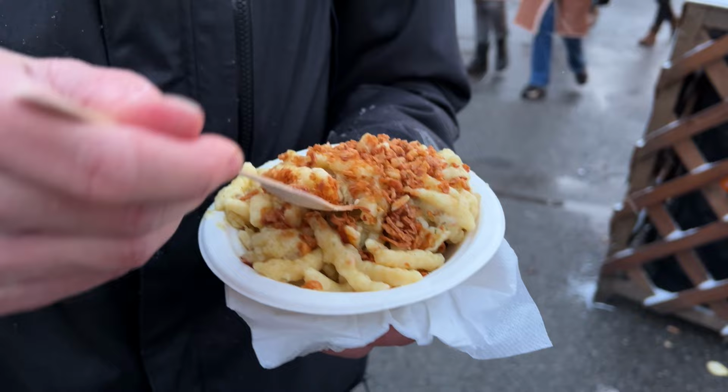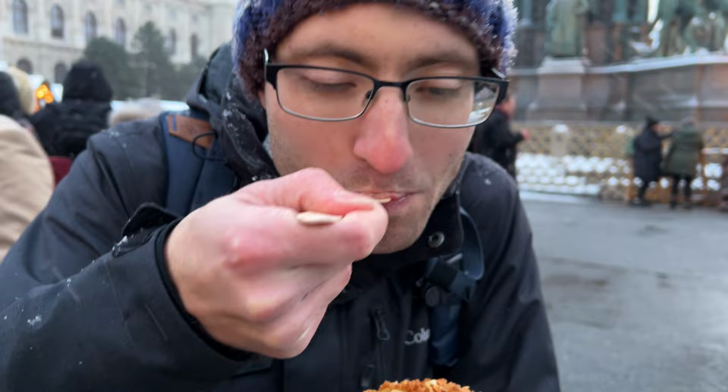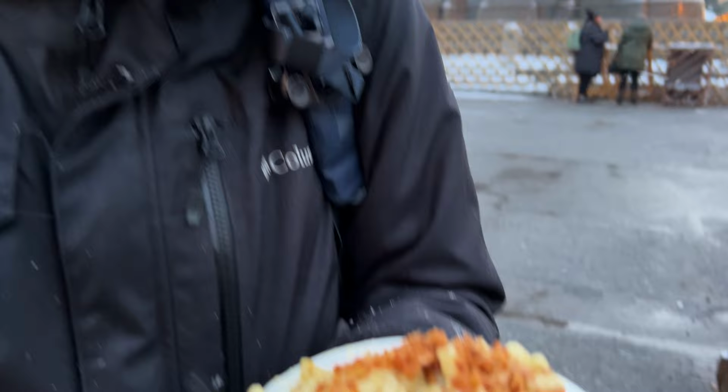I'm not sharing. Next, we got some Käsespätzle with fried onions on top. Looks really good. Smells good, too. Wow. So much flavor. Like garlic and cheese, and the onions are like perfectly crispy. That's so good. Nice and warm.